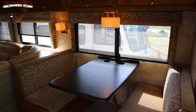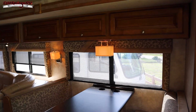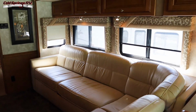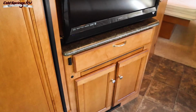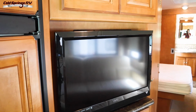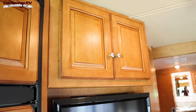You can enjoy your meals in comfort at the booth Dinette. It's got some nice lighting overhead as well as storage. Here is your extendable sleeper sofa, so if you're looking to host guests or travel with the kiddos, you've got plenty of room for everybody. Next to the fridge, you've got your 32-inch LED TV with storage below and overhead, which might be a good spot for blankets or games.